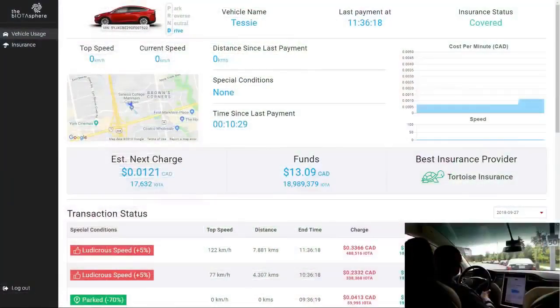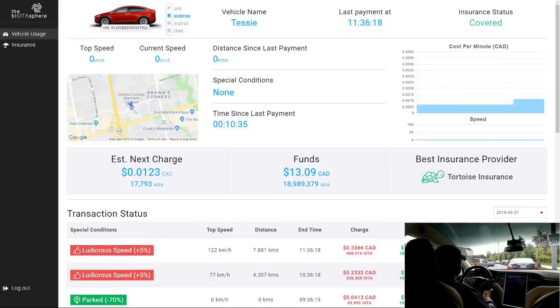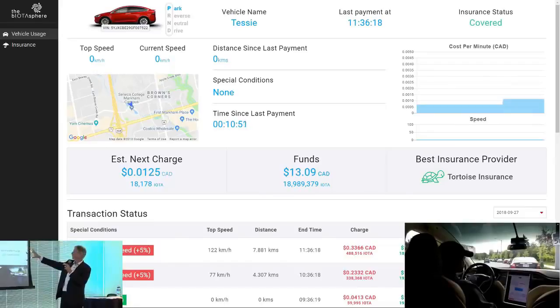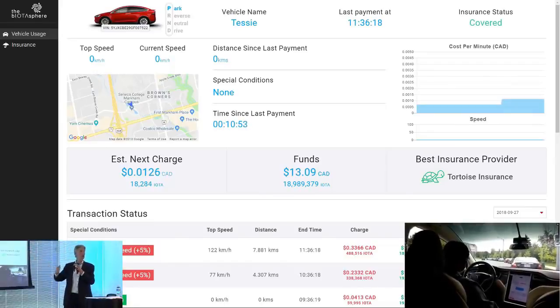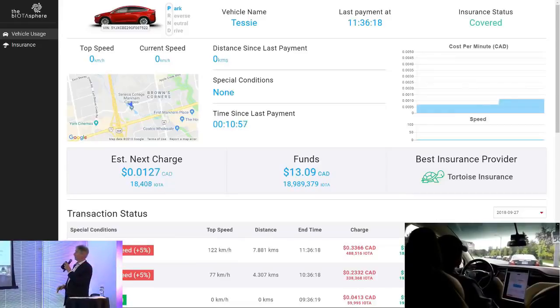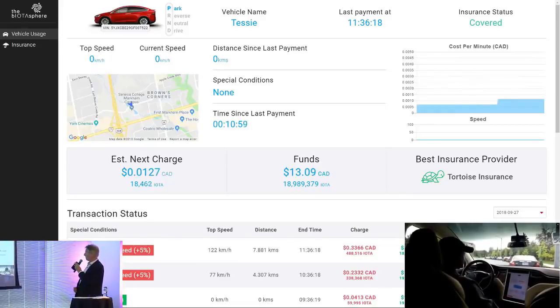Can you put the car in reverse for me a second? There we go. It doesn't change anything. Put it back into park. There we go. We're still paying Tortoise Insurance because in this particular time segment, you're paying based on the best offer for everything that you've done in that time segment. So let's go back into drive, Carl.